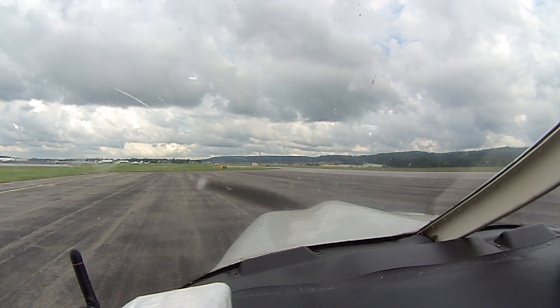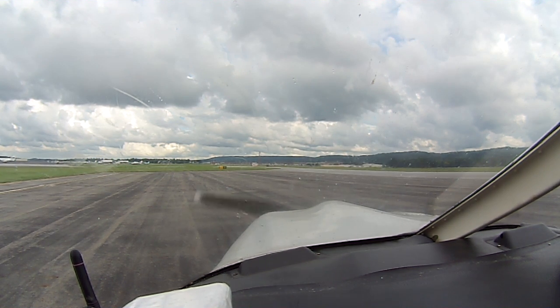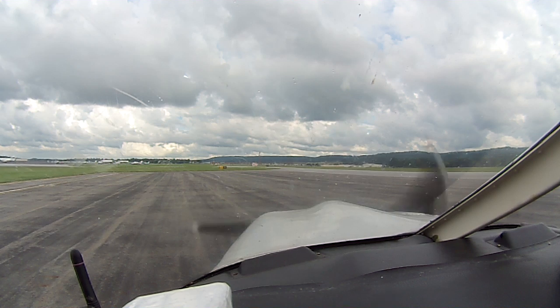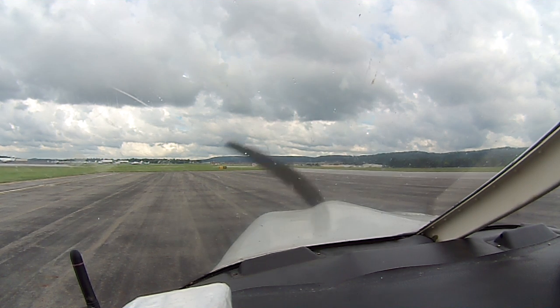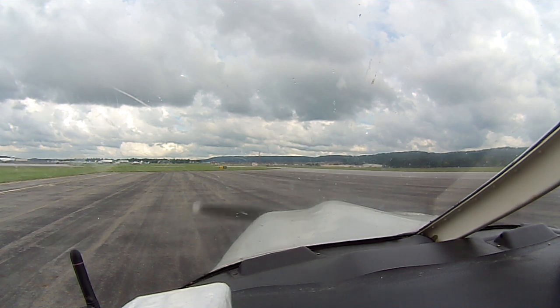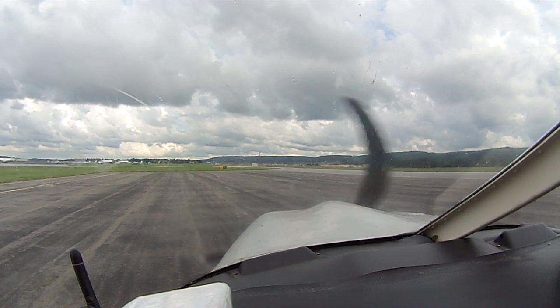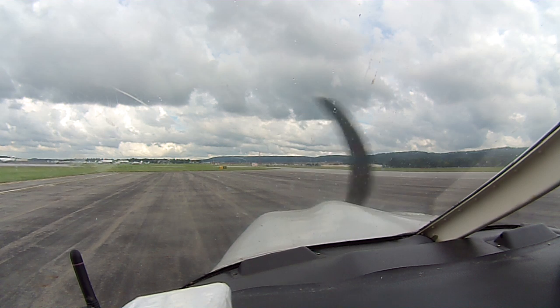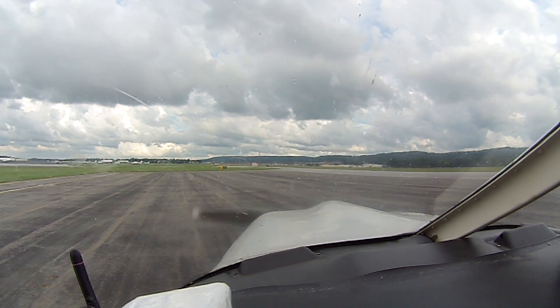What is a short field takeoff? A short field takeoff is when we are going to fly from an airport with a restricted length or not a very long runway. The reason why we do it is just in case we ever have to fly to an airport with a small runway, we know how to make a short field takeoff. How do we do it? Once we get there, we're going to do it as we go. Now, at this point, we're going to taxi to the runway, to the hold short line, and we're going to get clearance.